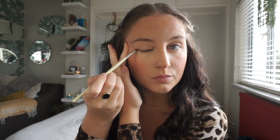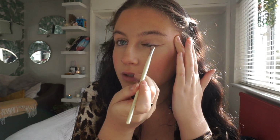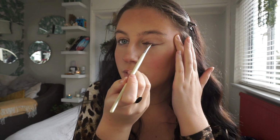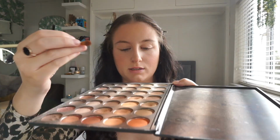Same on the other side. And then I like to take it on my waterline in the inner corner. Same other side. And then run it on my lash line, just halfway across. Just the leftover that's on the brush. And then a fluffy brush and blend it out. Taking some lighter brown shades and running it over the top.